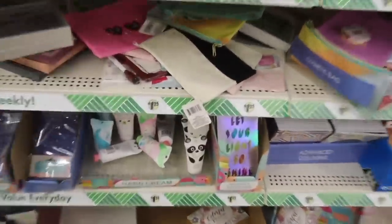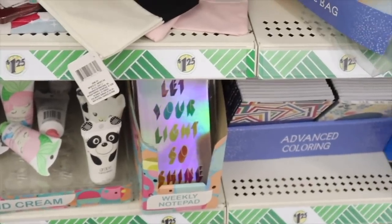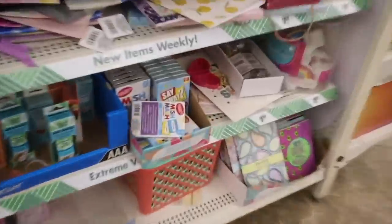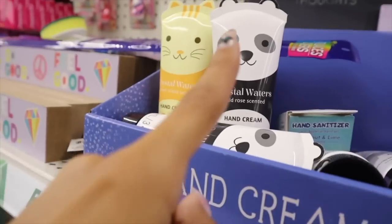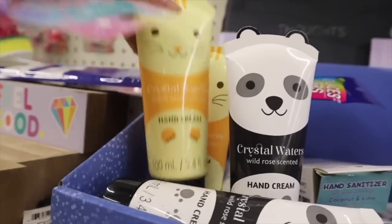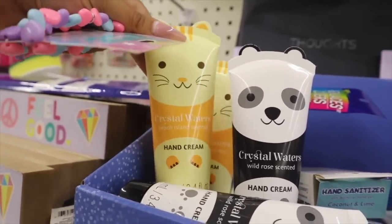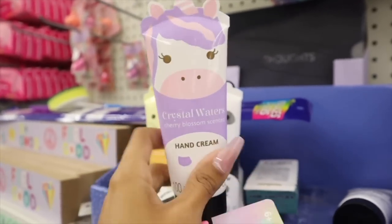And we have seen these lotions before, if you guys remember. Let Your Light So Shine, really cute. And they have a bunch of coloring books down here. Honestly, the best find has to be the bracelet and these hand creams. So we saw the wild rose scented one, but they were out of this one. So really cool to see it again. It's the Peach Island scented lotion. The other one is Cherry Blossom. I don't think we saw this one either.